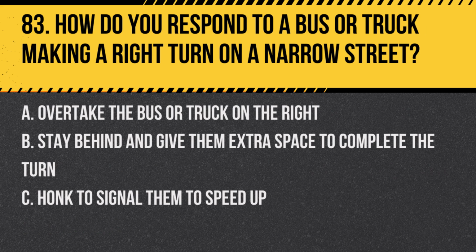Question 83. How do you respond to a bus or truck making a right turn on a narrow street? A. Overtake the bus or truck on the right. B. Stay behind and give them extra space to complete the turn. C. Honk to signal them to speed up. Answer B. Stay behind and give them extra space to complete the turn. Buses and trucks require more space to make turns, especially on narrow streets, so it's important to stay behind and allow them the necessary room to maneuver safely.